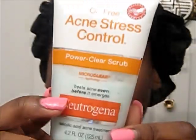I wash my face with this every morning, acne control. I don't really have a huge acne problem, but as you can see, I do break out sometimes. Like that time of the month, I definitely get that one pimple like everyone else. So I use this in the morning. It kind of wakes me up. It's the only acne wash that I can use on my face without breaking me out, and it really keeps my skin nice and acne free.